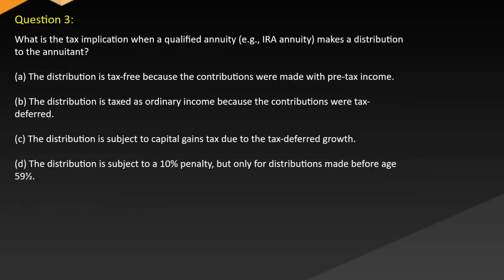Question 3. What is the tax implication when a qualified annuity, e.g. an IRA annuity, makes a distribution to the annuitant? A. The distribution is tax-free because the contributions were made with pre-tax income. B. The distribution is taxed as ordinary income because the contributions were tax-deferred. C. The distribution is subject to capital gains tax due to the tax-deferred growth. D. The distribution is subject to a 10% penalty, but only for distributions made before age 59½.